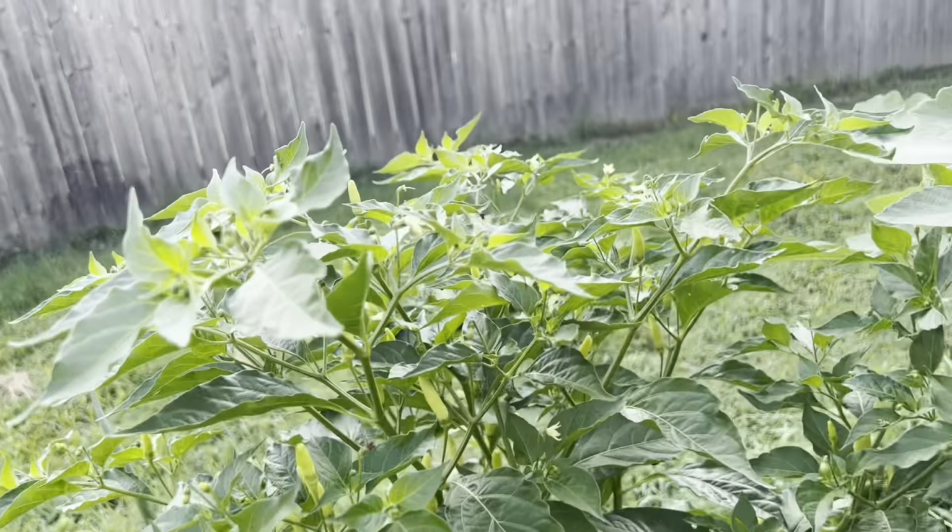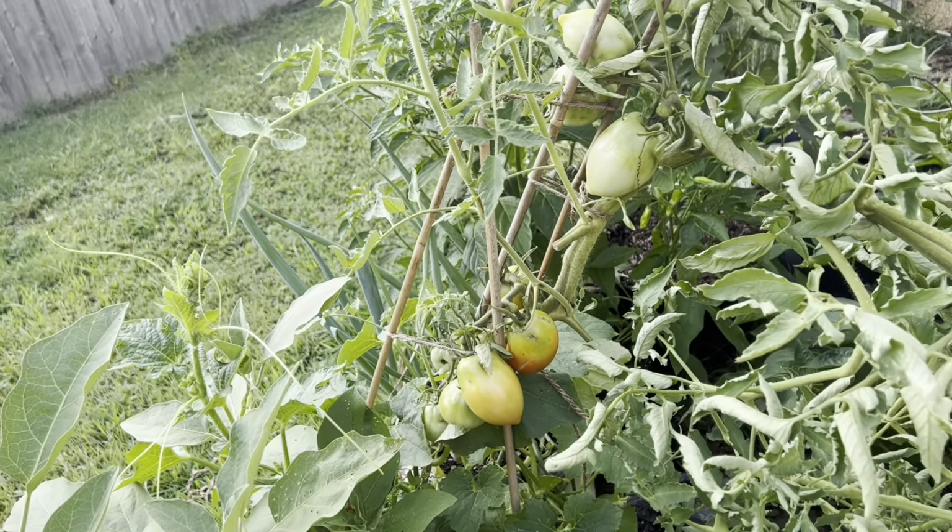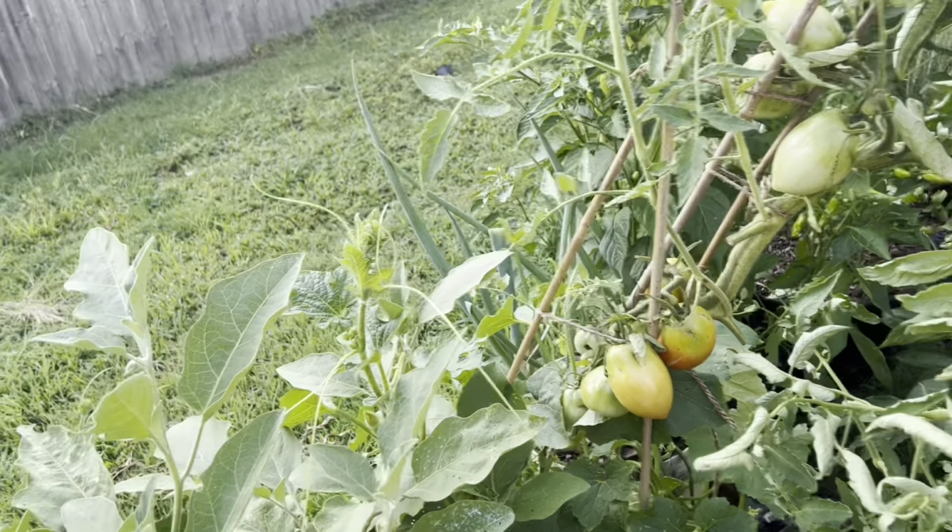Right here I have my white eggplant. As you can see, there are these small bugs that are literally sucking the nutrients from my eggplants, and they brown up and then they die. I bought a powder. I think I'm going to put it on my plant today.